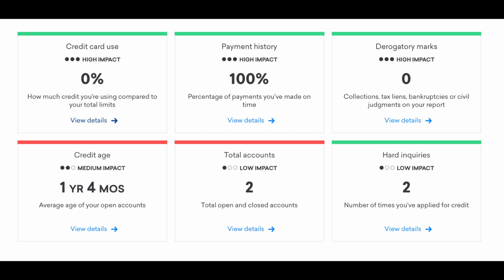This is ranking how impactful it is on your credit history. So credit card use, the highest impact possible. Payment history, highest impact possible. Derogatory marks, highest impact possible. And the last 3 have less of an impact on your credit, such as your age, your total accounts, and your hard inquiries. So we're going to start right now with the first one, which is your credit card use and utilization.